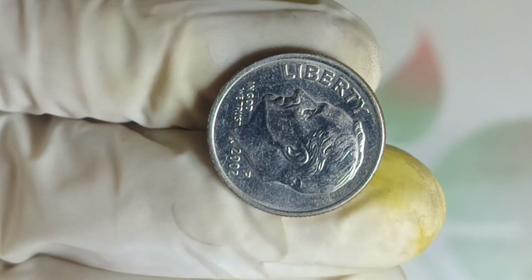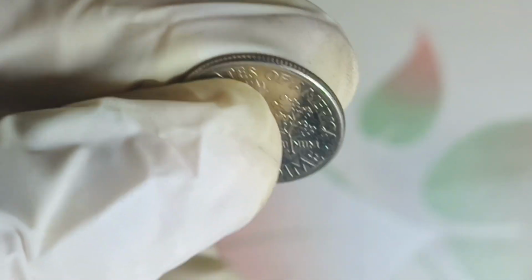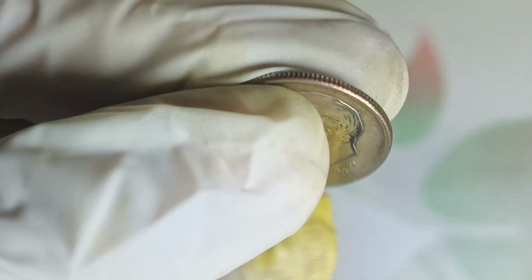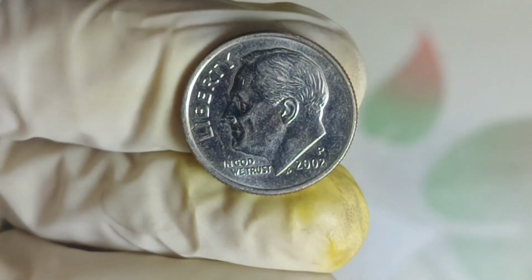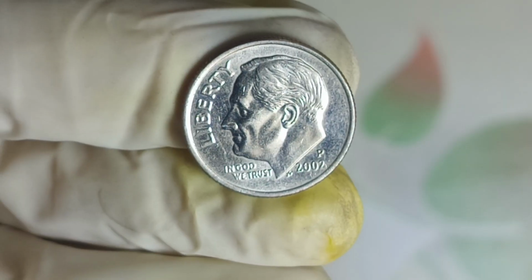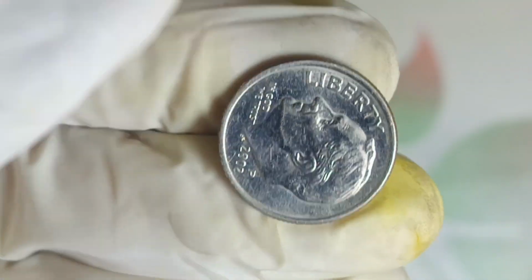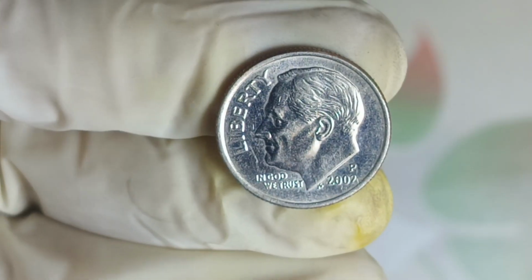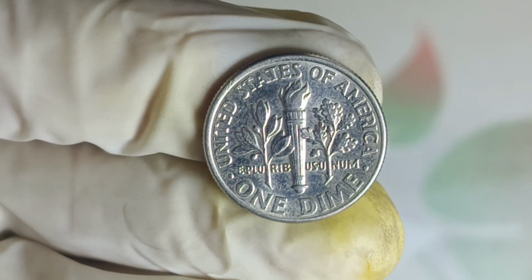This staggering valuation isn't just a product of speculation but rather a culmination of various errors, mistakes, and unique mint mark misprints that have created a perfect storm of rarity and desirability. As we examine the reasons why this dime has become so remarkably valuable, it is essential to first understand the minting process itself and the myriad ways in which errors can arise during production at the U.S. Mint. The Philadelphia Mint, where the 2002 P dimes were produced, is known for its meticulous processes, but like any manufacturing setting, it is not immune to the occasional slip-up or oversight.